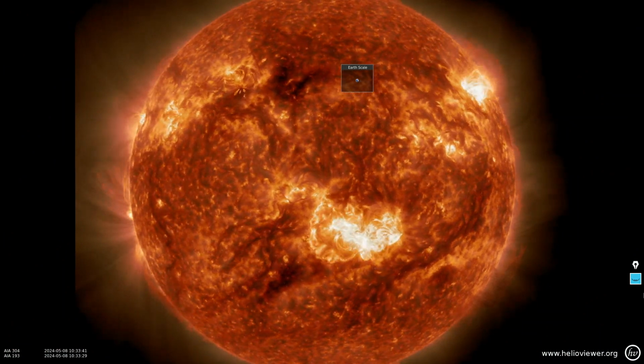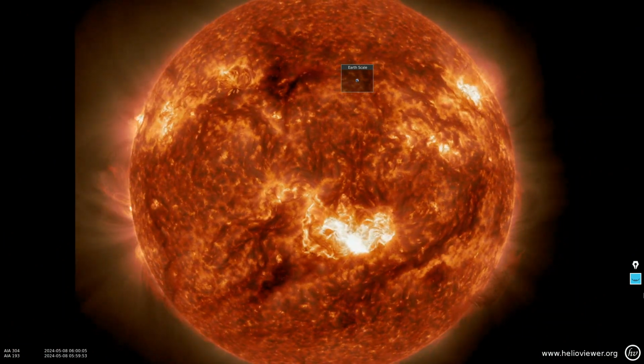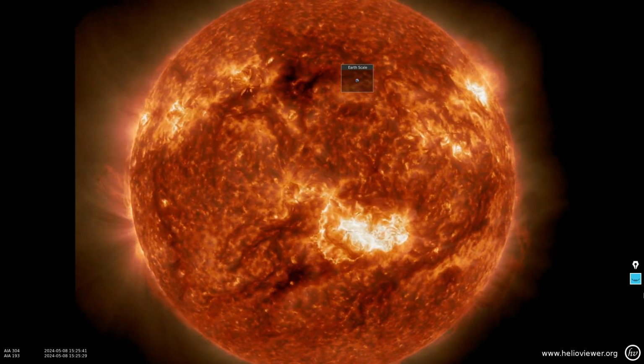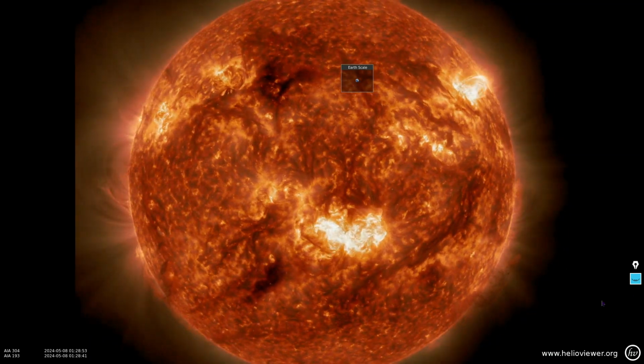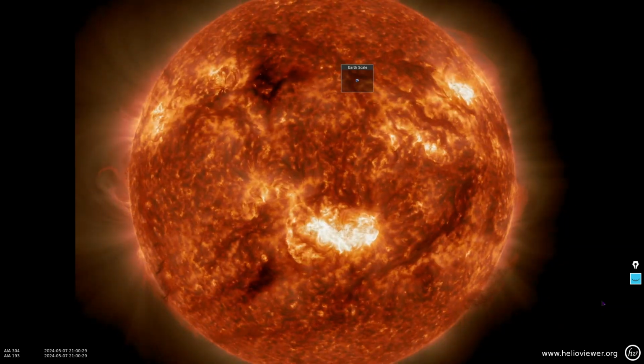But first, let's show, well, wait a minute, why are we showing filaments? All right, let's zoom in. We'll zoom in close first. We'll go back through if we have to. So again, the first event that happens here is on the far side, but right around that same time, an Earth side event occurs as well.